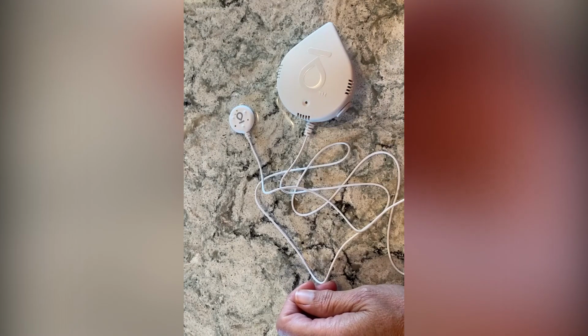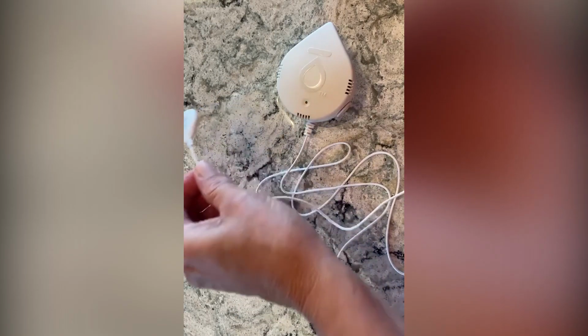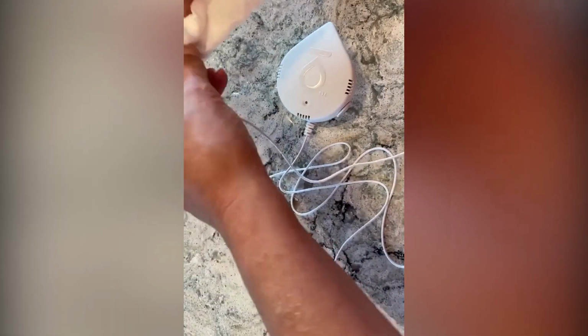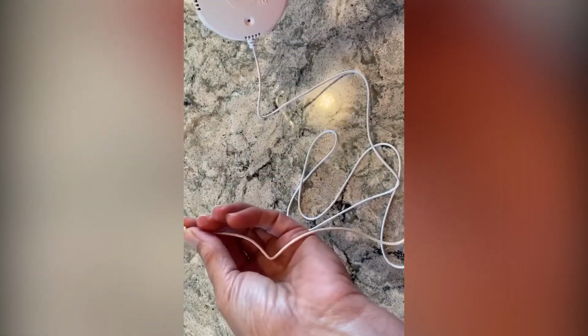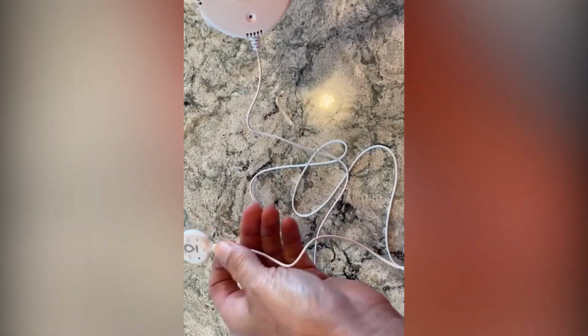Whether it's a slow drip or a potential flood, the MoanFlow helps you address problems before they escalate. Its versatility allows you to place it under sinks, near washing machines, or anywhere leaks are likely to occur. Beyond detection, it integrates seamlessly with other smart home devices, allowing you to shut off water remotely if a leak is detected.